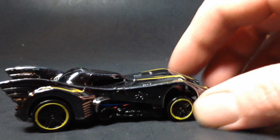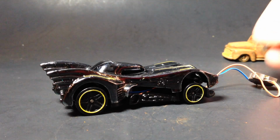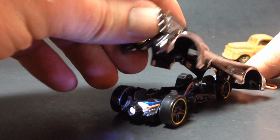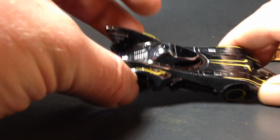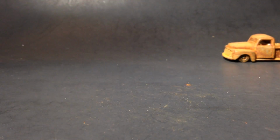I've been working on this Batmobile for somebody, and it's nowhere near done. This is kind of just the prototype, but I want like a flame coming out the back. So right now, all I have is an LED light, just mocked up in the back, and I got to figure out a way to kind of like light up a flame. I'm going to use probably like hot glue or something to make a flame come out of the back of this, but that's a project in progress.